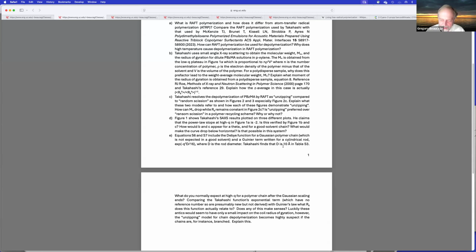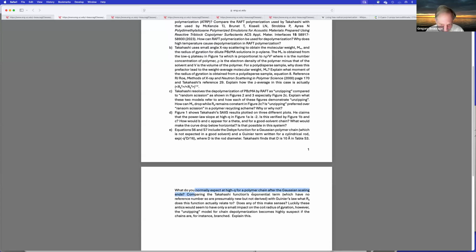So this would be way off the Q range that he has. And then normally what you'd expect at high Q for a polymer chain is a persistence regime. So you'd see a -1 slope. So it'd be a lower slope, not a higher slope. It wouldn't go -2 to steeper, it would go -2 to shallower, right? So he doesn't see that, and he probably doesn't go to high enough Q to see it.